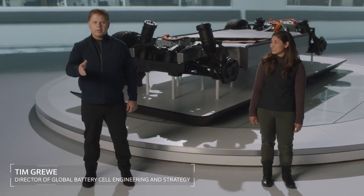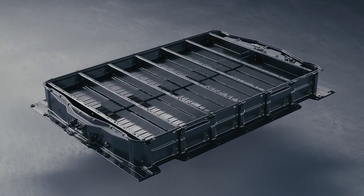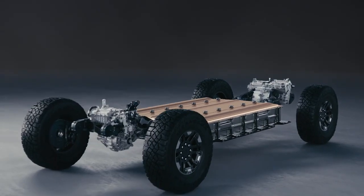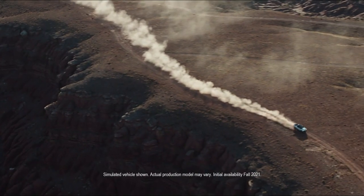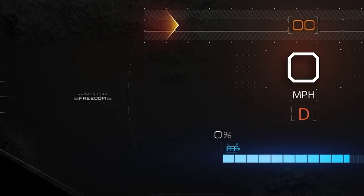Now, this is the first vehicle to use GM's Ultium platform. The heart and soul of this system is a 24-module, double-stacked battery system. The sheer power of the Ultium battery pack enables off-road and performance features that will really set us apart. And we can cool and control these batteries with our architecture for even more performance, from special driving modes like terrain to watts to freedom.